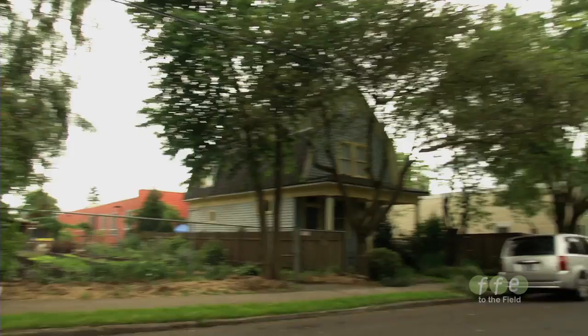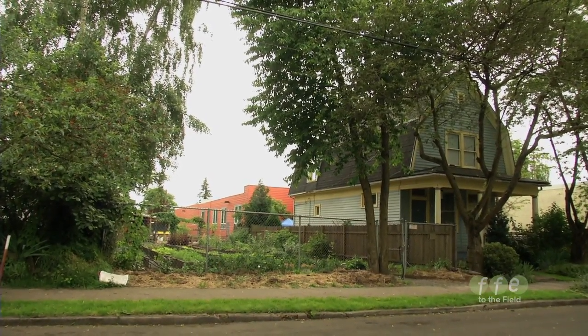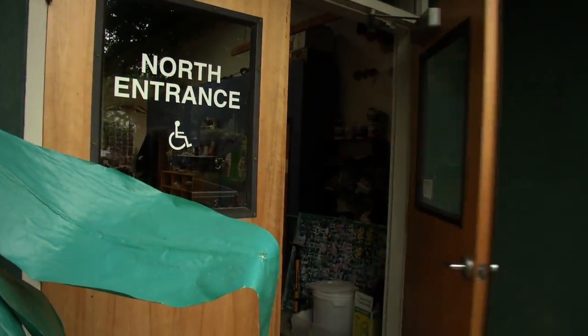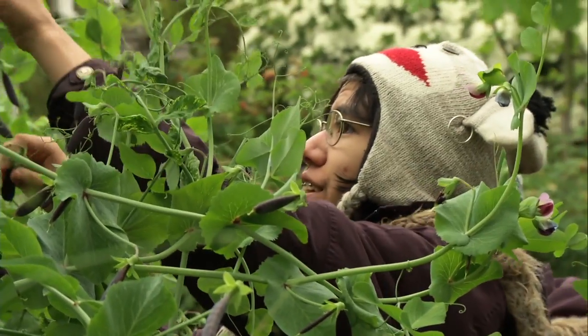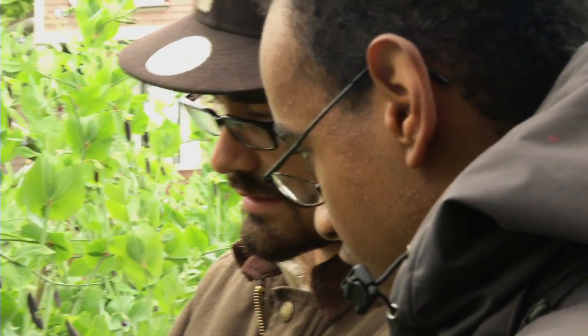Today we're harvesting for our Tuesday CSA members, and conveniently they're all within the neighborhood or just outside of the neighborhood. Project Grow, which is a program of Port City Development Center, is an arts and farming organization that works with adults with disabilities. See how fat that is? When they're like this, they don't taste as good. This is what we want.